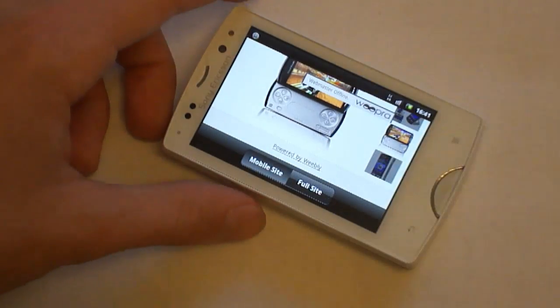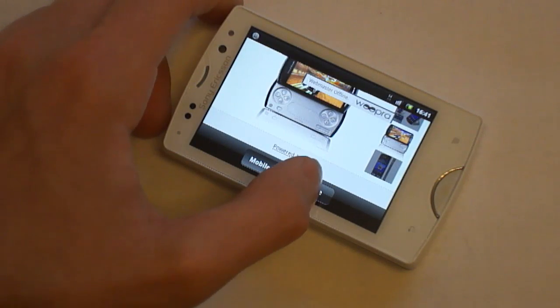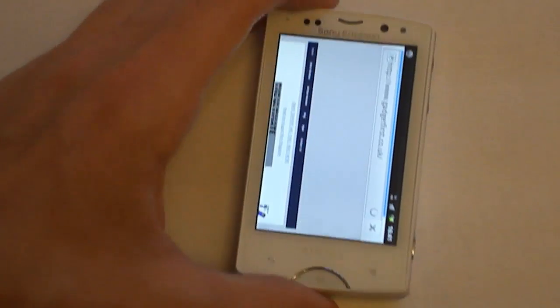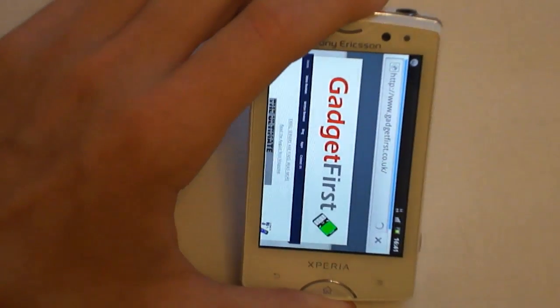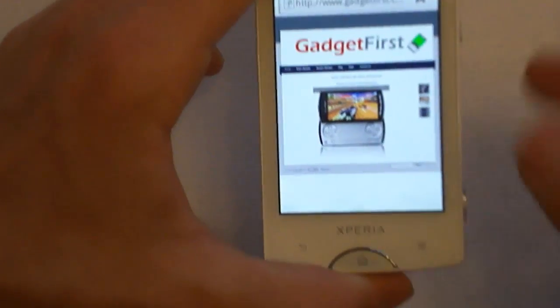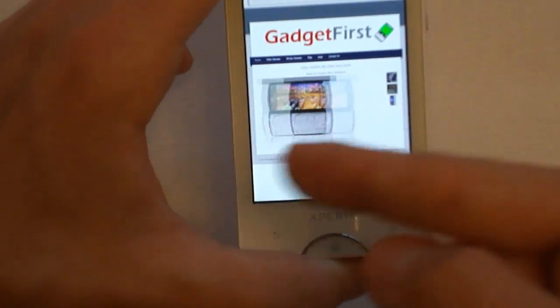I'll just go on the full site, so it's a real test of the phone. I'm on my mobile network here, so it might not be the quickest in the world. But as you can see, it loaded relatively quickly. The animations of the pictures going across is really nice and smooth.